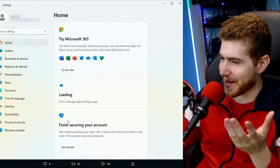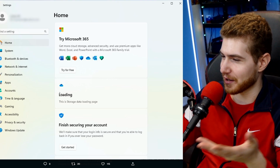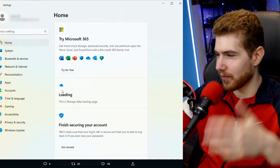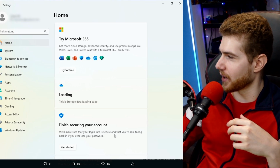I mean, look at this homepage. It's literally just ads. There's no information. Try Office 365, then it's loading some OneDrive info, and if you don't have OneDrive running, it might promote OneDrive to you as well. And then, of course, good old finish securing your account. So cool. And the unfortunate reality of this situation is that Microsoft just really doesn't care.